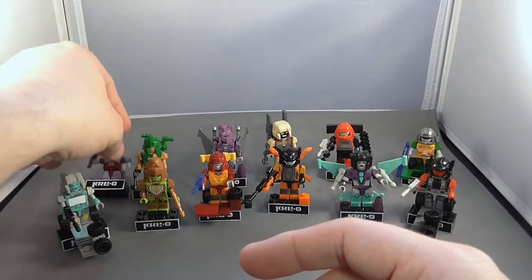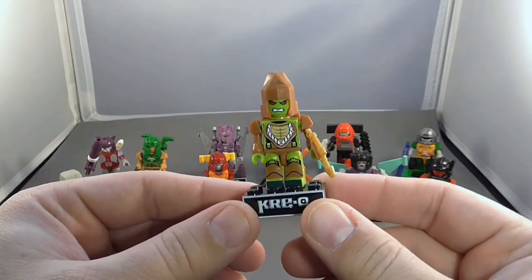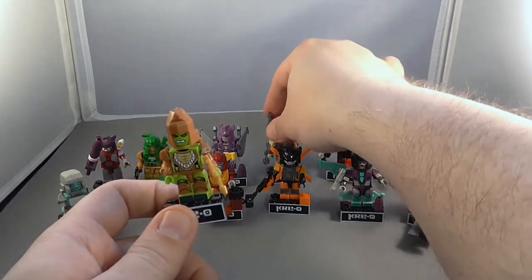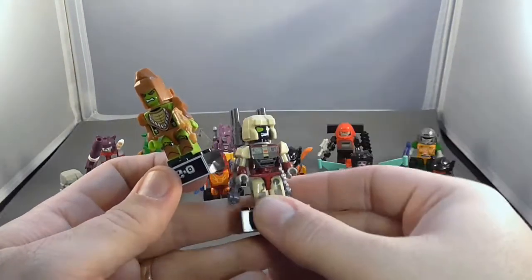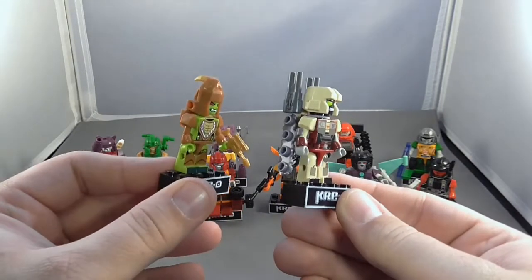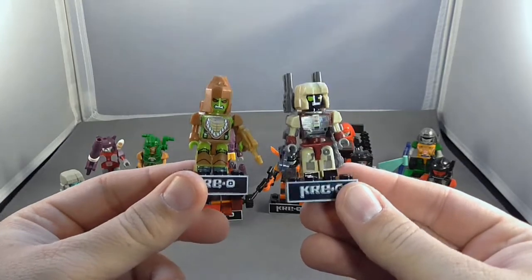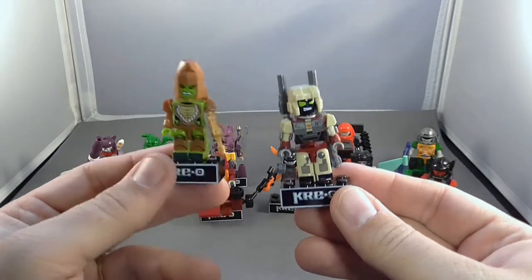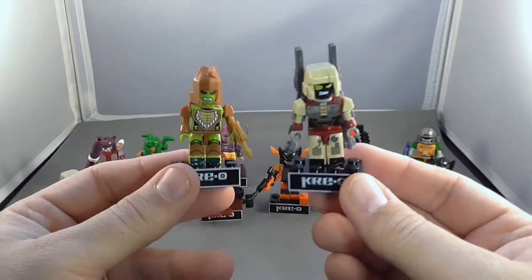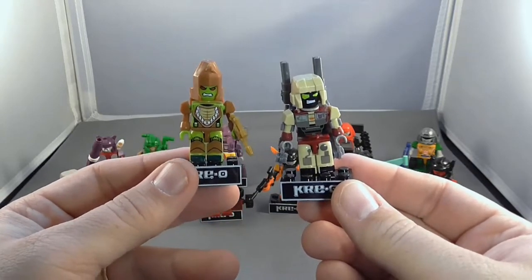Rhinox, stand up. Rhinox is another one that has no leftover pieces, and so is Demolisher, right here. Demolisher and Rhinox have no leftover pieces from their alt mode when they're in robot mode. Now, the other thing I said when I complained about the Kreons is that in order to transform them, you have to kind of take them apart and rebuild them, except for these two. These two guys, you can actually transform as is from these little robots.